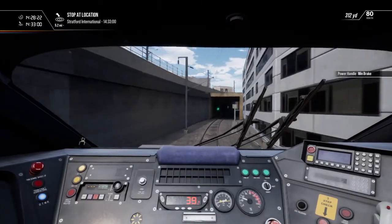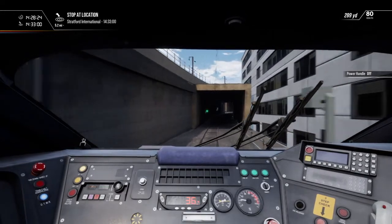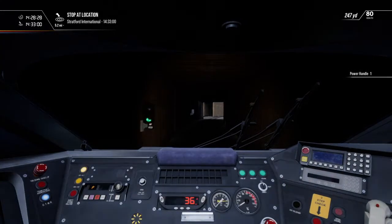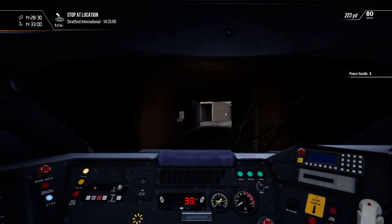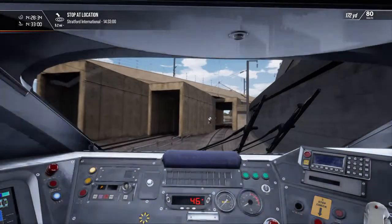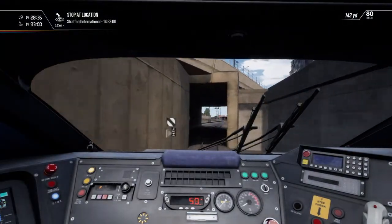So for the single car set, we can start accelerating around here. If you've got a two car, you want to wait a little bit because KVB will really punish you. So up to 60.